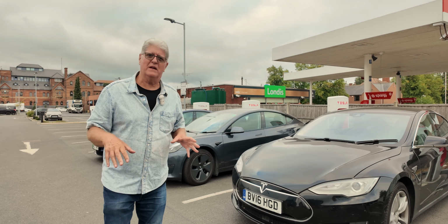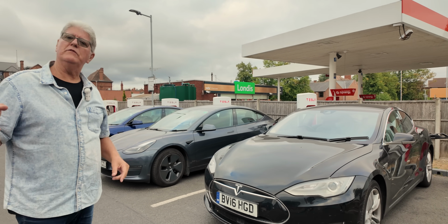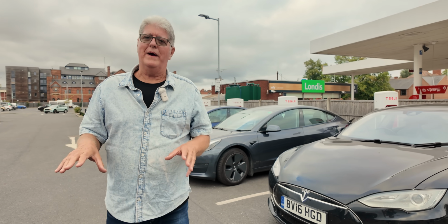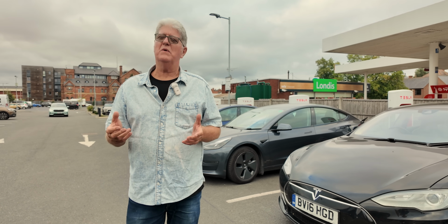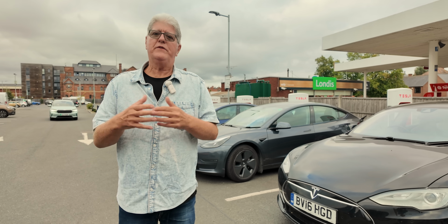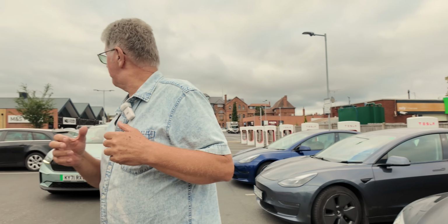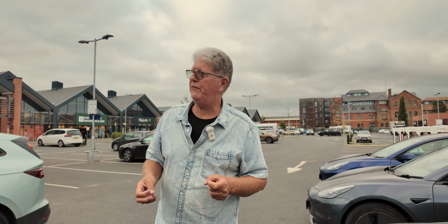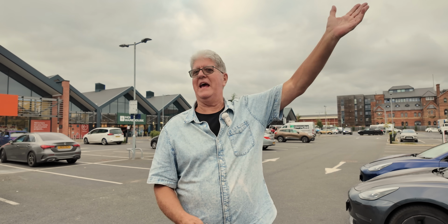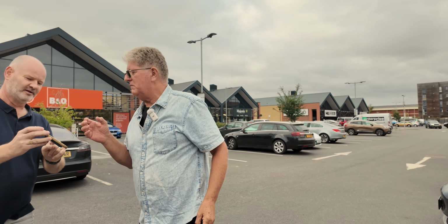There's nothing more we can do other than charge at one of the lit ones. Luckily, as always, I never ever arrive at a Tesla supercharger or any charger that we're using with 0 battery or 5 or 10%. In this case, I had 85 miles of range left, and that means I can easily get on to another one like Grantham, about 16 miles away. Let's see what we've got here.